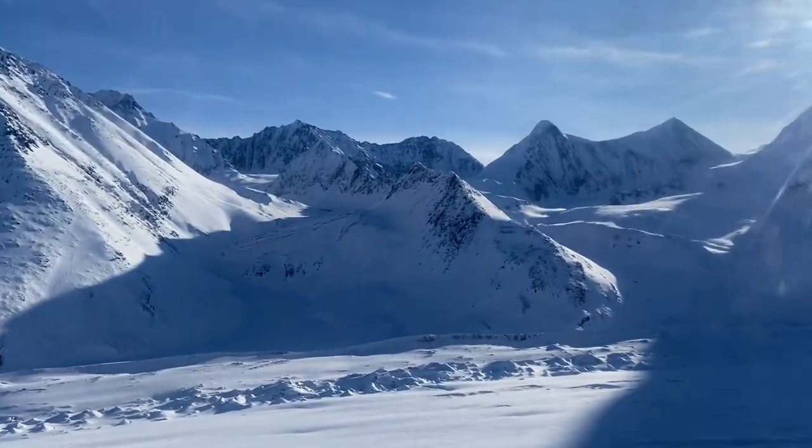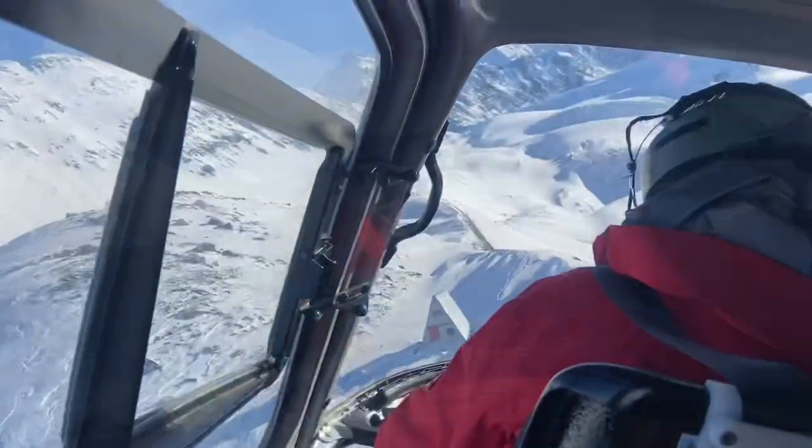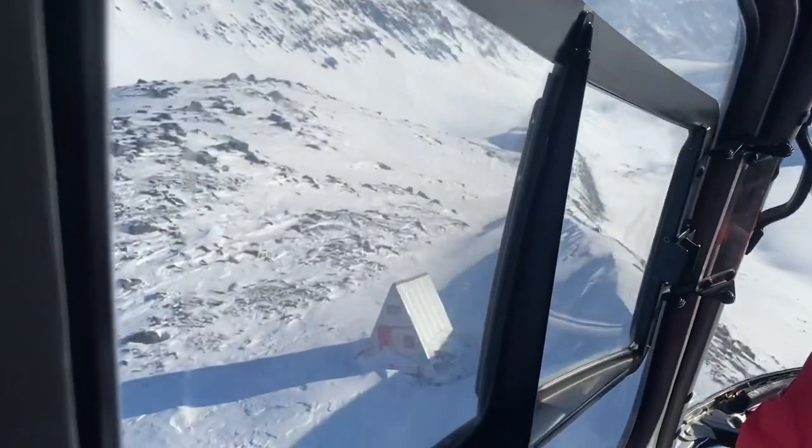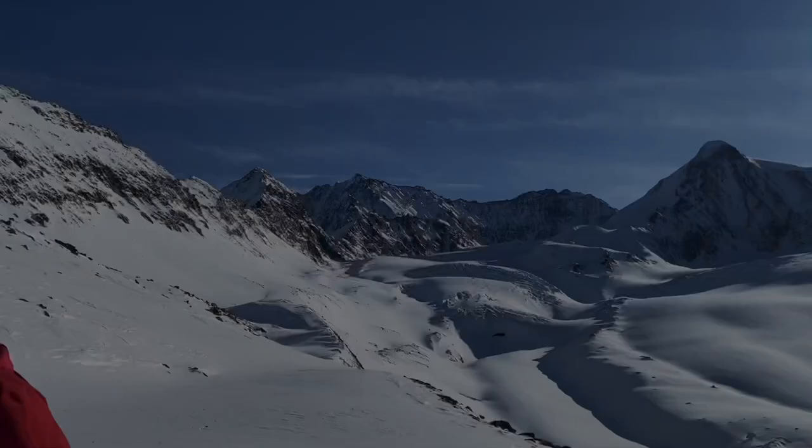From there, the plan was to explore and ski as much as we could. Since we didn't have to worry about carrying the weight on our backs, we brought in all the luxury items we wanted. Oh, man.